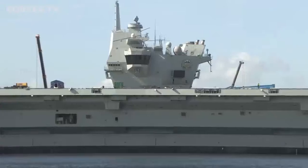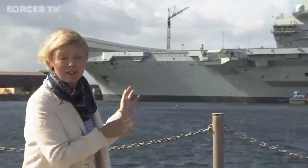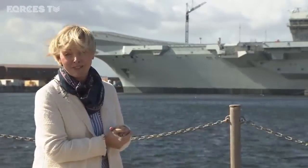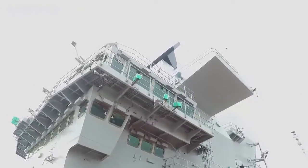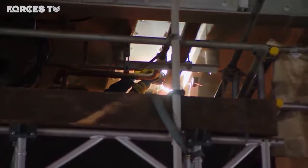Well, the Prince of Wales may well be ready for sea trials, but she's still very much under the control of the Aircraft Carrier Alliance, despite having Royal Naval personnel on board. And that's because she has yet to commission into the Royal Navy. Let's hope that'll take place by the end of this year. And after that, it'll still be a couple of years before she's at full operational capability. She's come a long way, but there will still be new kit to be fitted and tested before the F-35s go on board.